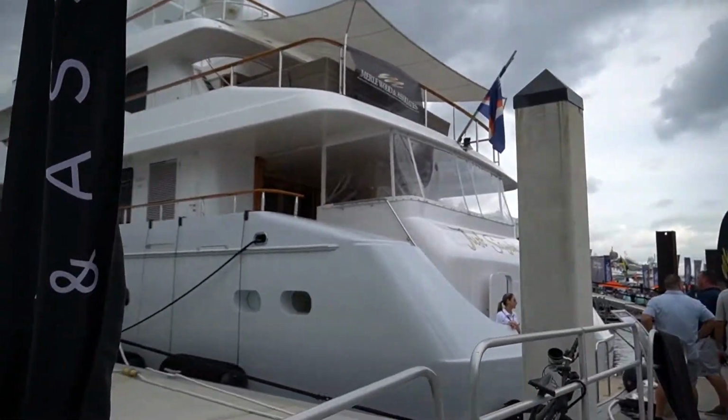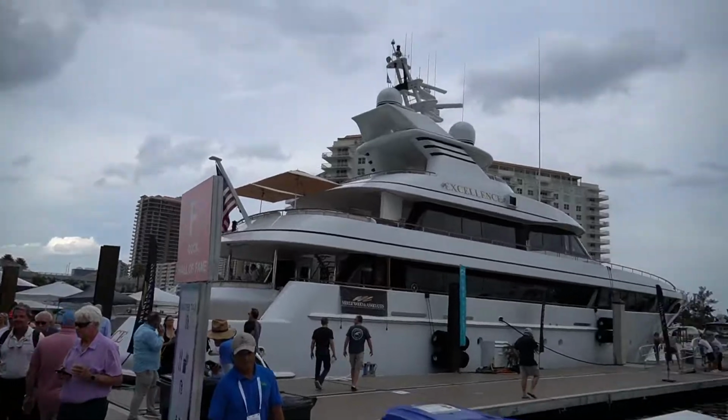This is unlike any car show we've ever been to, or any sort of show, because the money here is absolutely ridiculous. Thanks to some of our friends over at Denison Yachts, we are on Forever 5. This is a 75-foot Princess boat. Let's go take a tour.